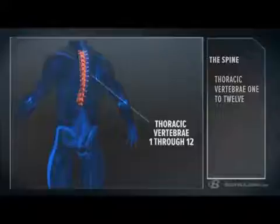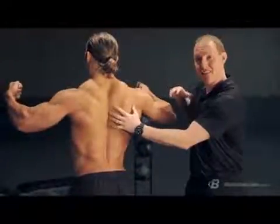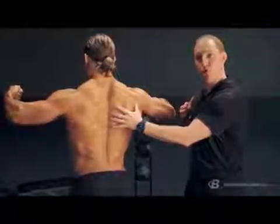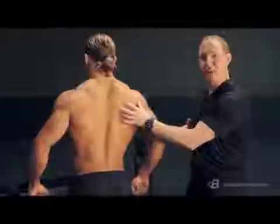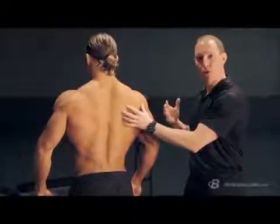You want to make sure when you're doing a horizontal row, like a dumbbell row or a cable row, that you set this nice and stable, because this is what you're going to create your motion off of. It's not so much the upper back that's moving, but your scapula or your shoulder blade. This is where the motion starts.